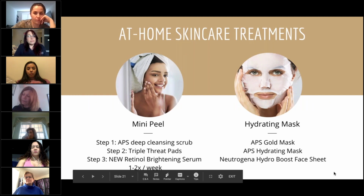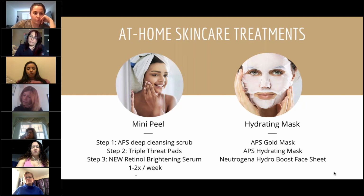So we're going to talk about some things that we could do at home. Being that we can't go to the offices now, we can't get our treatments. As you can see, I need a manicure and my eyebrows done. But I can do a mini peel on myself. A mini peel is just a deeper scrub or just a peel in the office. Sometimes we'll do a chemical peel, but you can't do that now. So I'll go over how you do it.